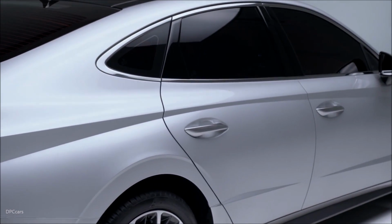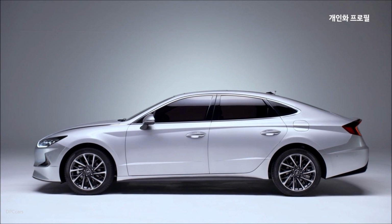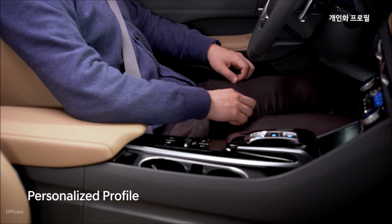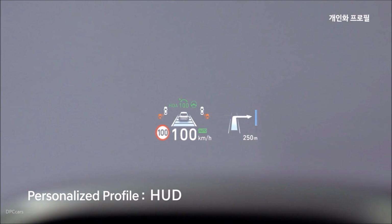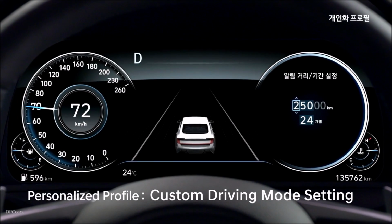The platform also delivers a significant improvement in collision safety through the adoption of a multi-load path structure, hot stamping, and super high tensile steel plate. The sophisticated multi-load path structure increases the energy absorbed by the vehicle in a collision, improving safety by minimizing collision impact into the passenger cabin.